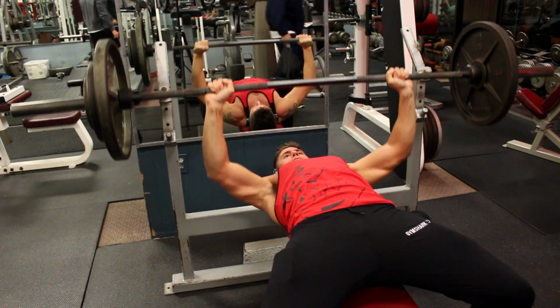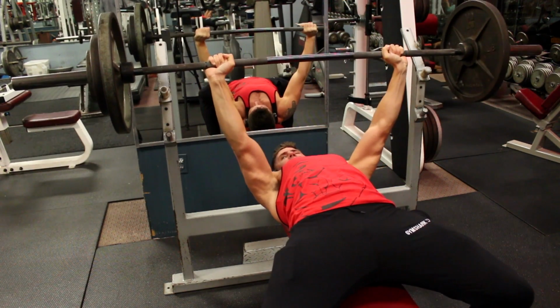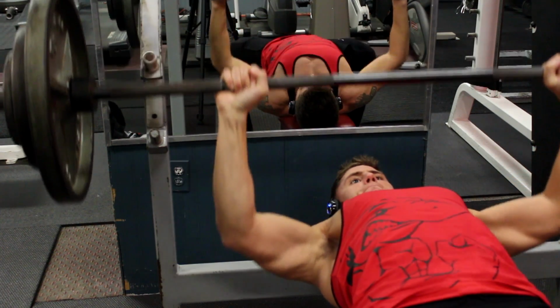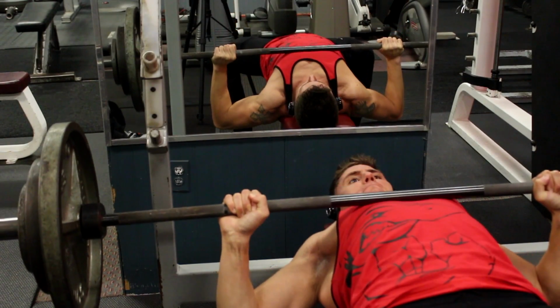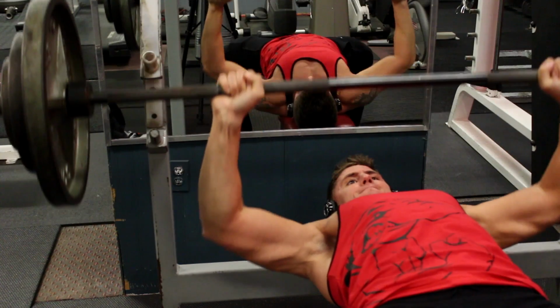So all in all, I have to say the bench press is going well. Still messing with some technique stuff as far as grip width and leg drive and the arch in my lower back, because if I arch too much, I start to get some lower back pain. So I'm trying to find that happy medium to where I'm benefiting from it, but it's still comfortable. So that pretty much closed off the flat barbell bench press.